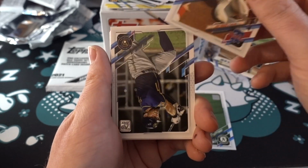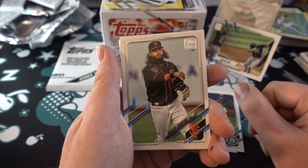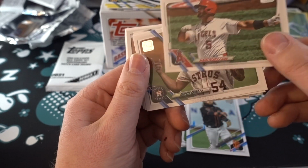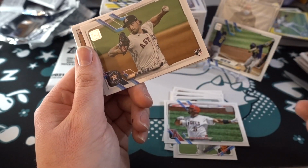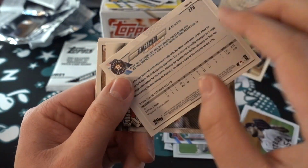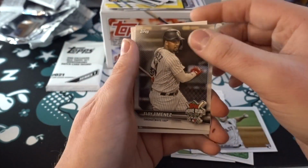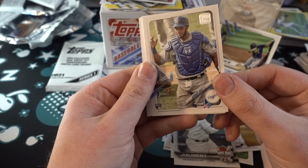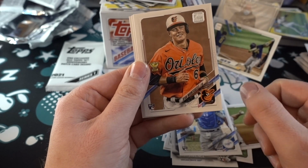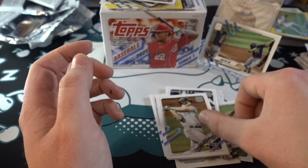Tony Kemp, Jay Bruce, Eric Sogard, Malik Smith, Brandon Crawford, flipping around to Albert Pujols, Robert Osuna. That might be a short print. It might be. We have a Blake Taylor. I don't think it is a short print. I might have to check though. Blake Taylor, Eloy Home Run Derby. Oh, we have a Ronald Acuna Jr. 52. Very cool. Keibert Ruiz, Mountcastle rookie, Carlos Correa, and Daniel Murphy.